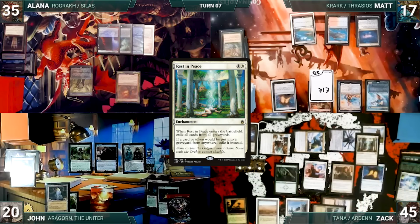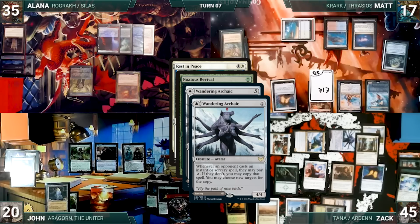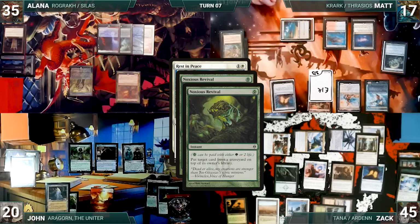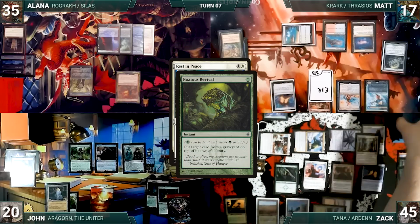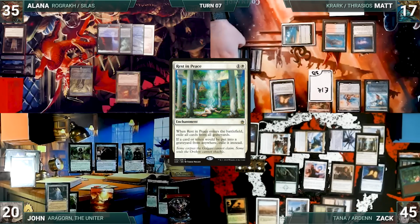In response, Matt hard casts Noxious Revival, targeting Nature's Claim in his graveyard. 2 Wandering Archaics trigger, John ignores his trigger, and then Zach copies it, putting Skull Clamp onto the top of his library. Then Matt puts Nature's Claim onto the top of his library. Then Rest in Peace resolves and exiles all graveyards.